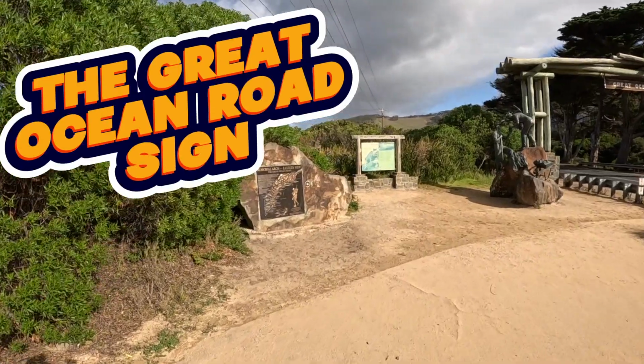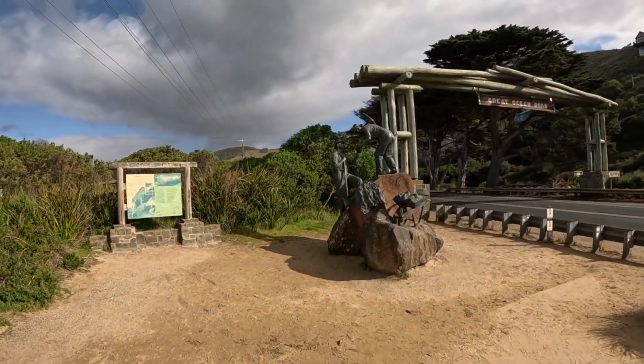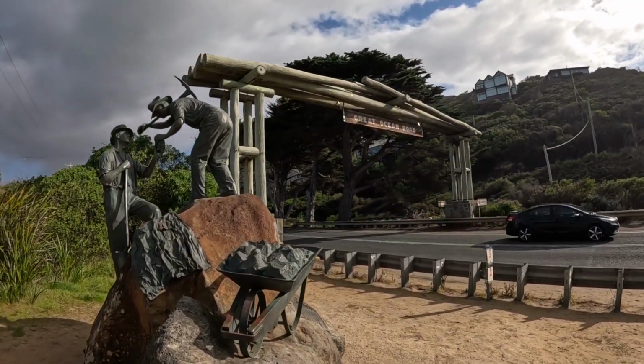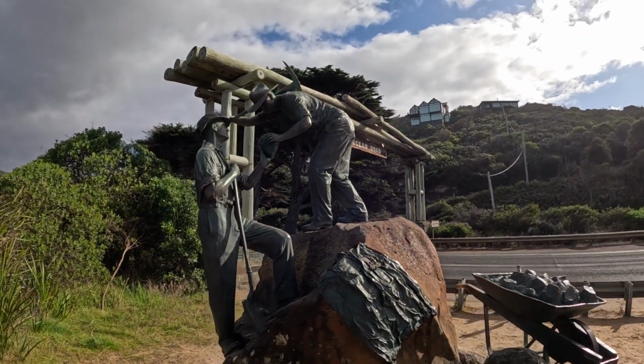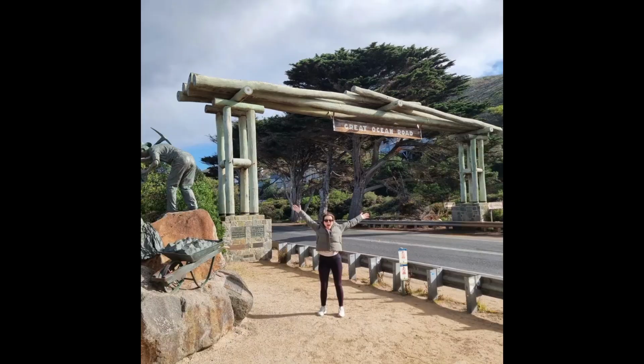Next stop on our road trip was the famous Great Ocean Road sign. When you're here, make sure to read the boards because they do give you a history of the Great Ocean Road. So we learned that the Great Ocean Road started as a project to create work for servicemen that had returned from World War I and became a tourist road in 1936.